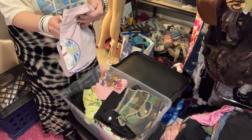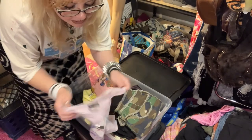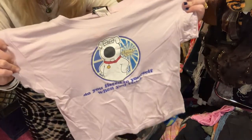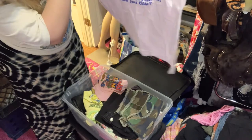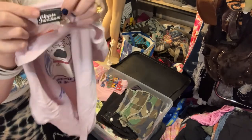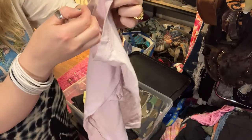Also, thinking about keeping this, this was from my childhood. I specifically remember getting this at Spencer's with my mother, because this is the only character from Family Guy she actually likes. She hated that show. But yeah, it has Brian on it. It says, do you listen to yourself when you talk? The brand of this one is Ripple Junction, a classic 2000s brand. This is from 2004 too.